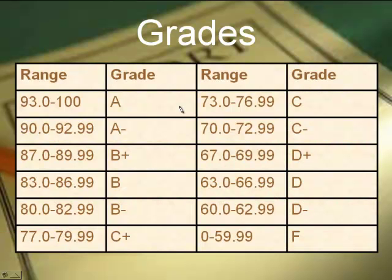This is the percentage breakdown. This is in your syllabus. It's printed out. It's no mystery. It's also standard. It's required. All teachers in the school have the same percentage breakdown. So I just have to show you that.